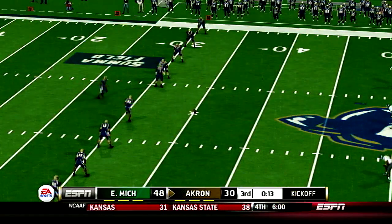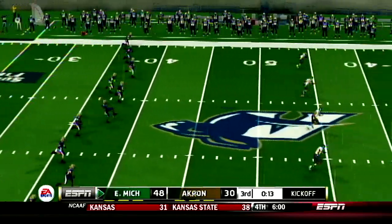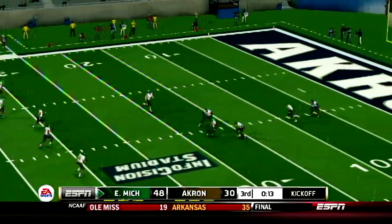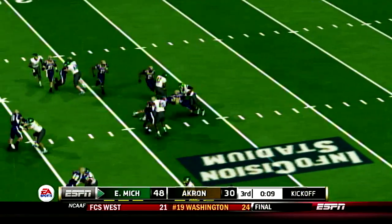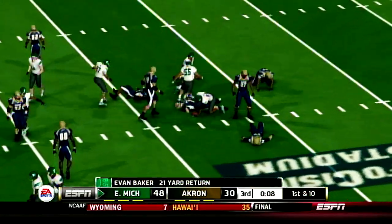Fellows, get set to kick this one away. And he'll return this one from the 7. He gets out to about the 28-yard line.